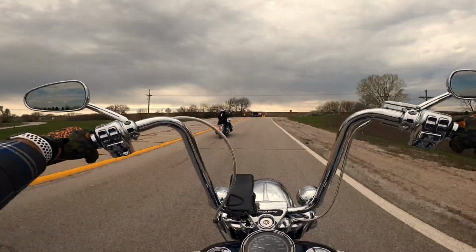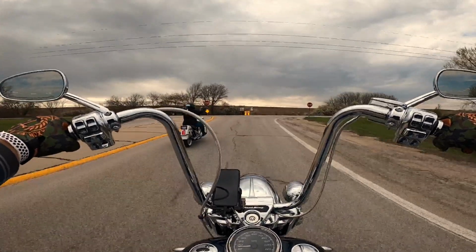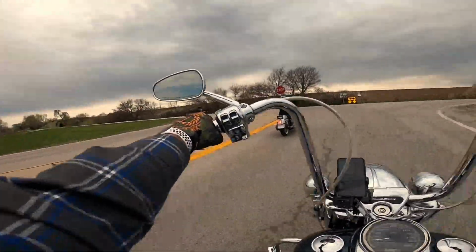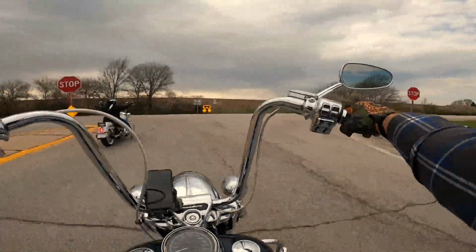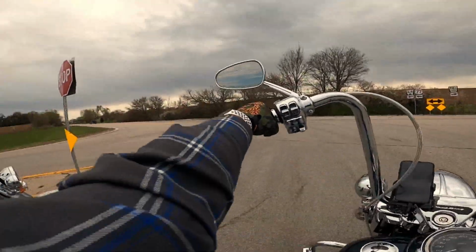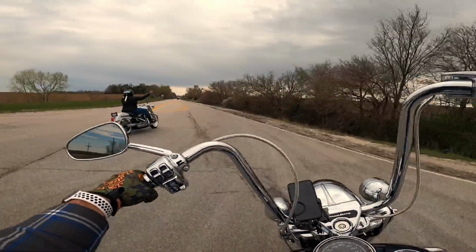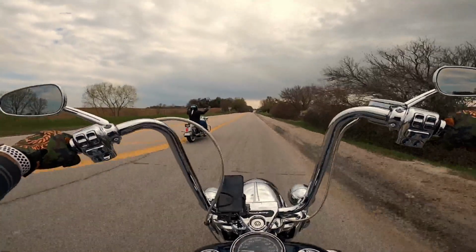Well, I don't know. They've just been amazing. I'm absolutely so happy with this bike. Yes. And I know that Jared really wanted me to come pick it up there. Yeah. Just because he wanted to see my face light up like it did.